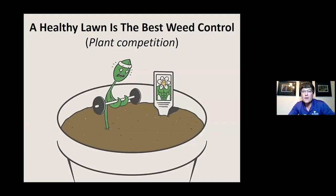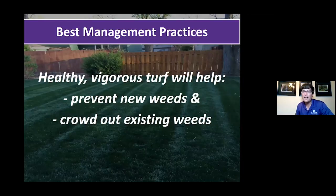And the best thing we can do for our lawns to control weeds is to have a healthy lawn. Do all the things that we've talked about so far, because having a healthy lawn creates plant competition. A healthy lawn is going to be able to outcompete the majority of the weeds we may have to deal with, including crabgrass. So just to recap some of those best management practices that are really going to help us reduce weeds, make sure that we're not overcrowding our grass, because they're going to crowd out the weeds.